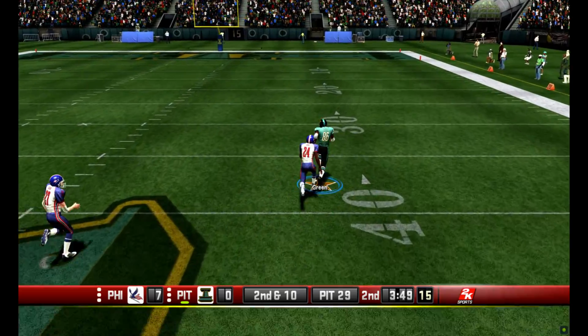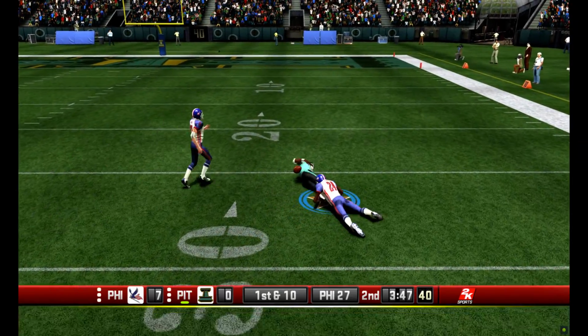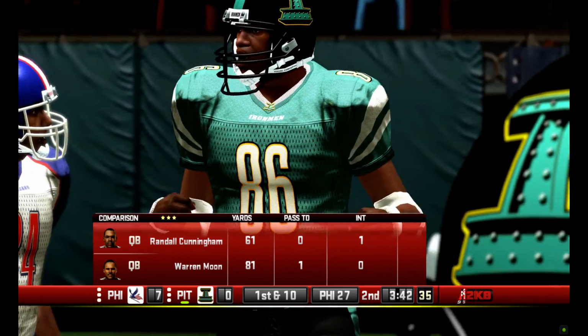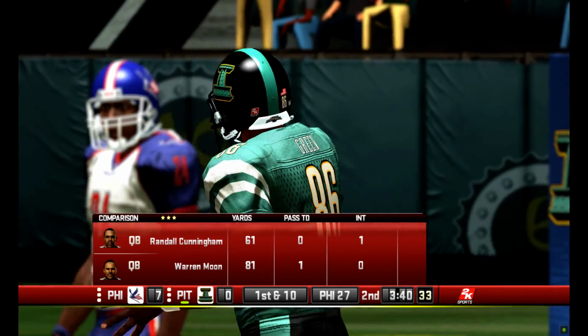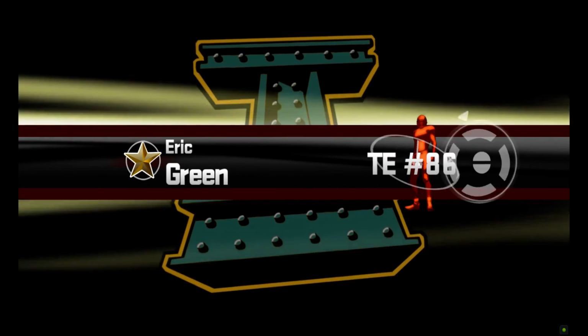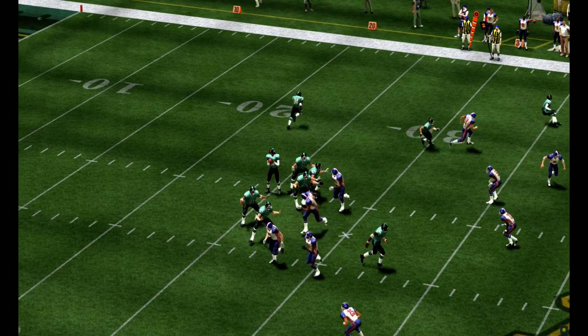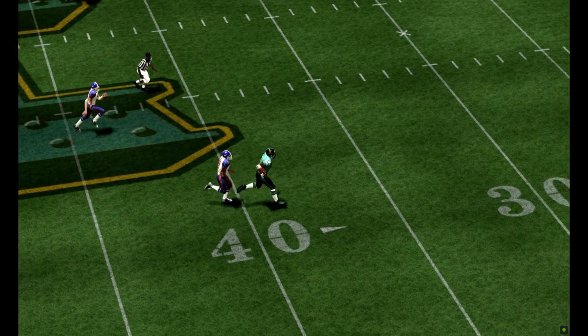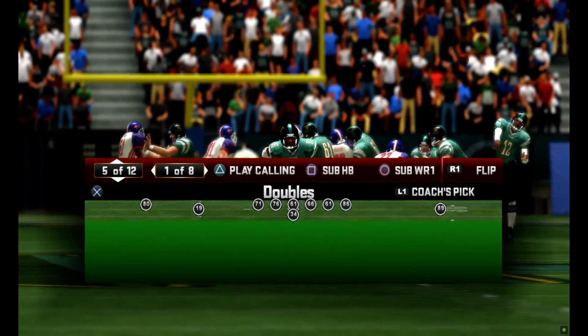Green grabs the rope right side. He's looking for room. Finally stopped at the 27. Green keeps the party going here after hauling this one in. Well, Danny shows great hands and a little wiggle at the end of the play. Tough guy to bring down.